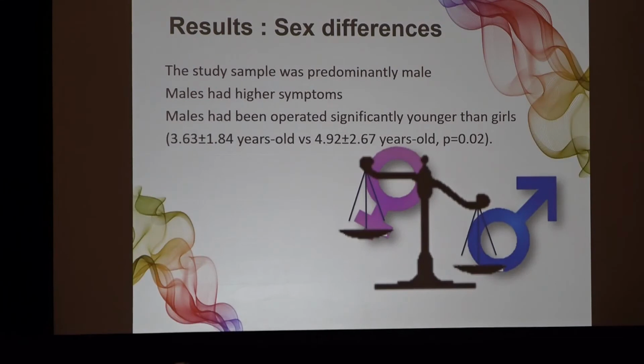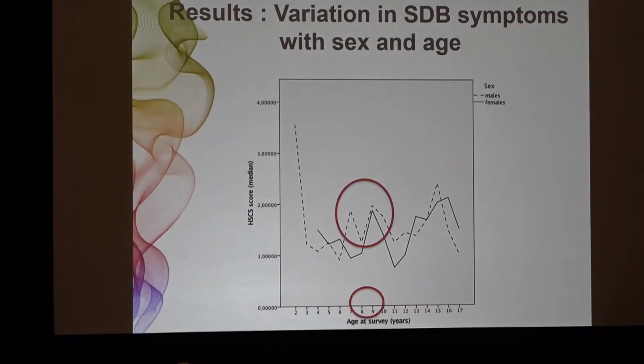2 peaks. First, we showed that the study sample was mainly male. Male had higher symptoms, and they also had been operated younger than girls. People also from African ancestry had been operated 6 months earlier than the others. And this first peak, that's okay. It's at about 8 years of age.